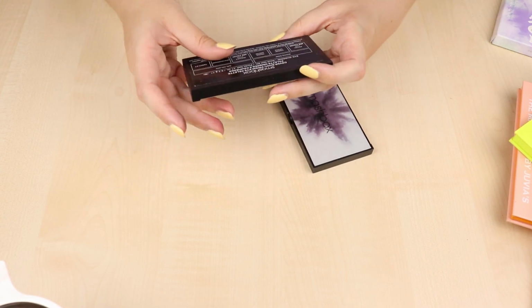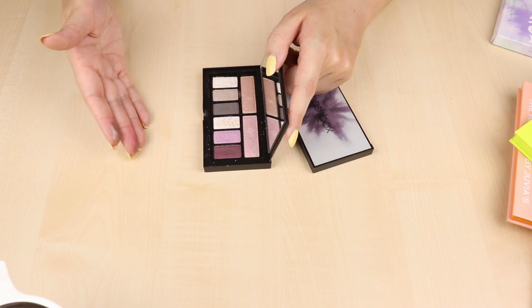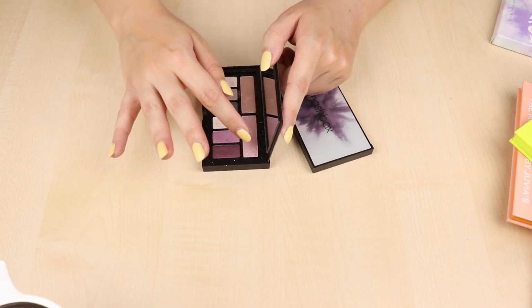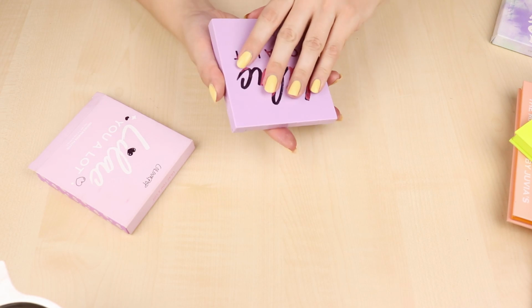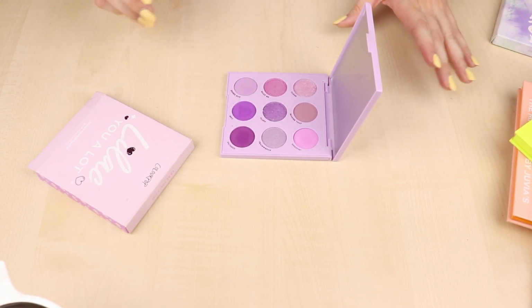Then we have this one in Prism. This one has some more iridescent shades. Not all of these shades are super iridescent and special. These ones are a bit more toned down and satiny, but these on the top are really nice and shiny. Then I have the Lilac You A Lot eyeshadow palette by Colourpop. This is also one of my favorite eyeshadow palettes in my collection. It's so nice. I love the quality.